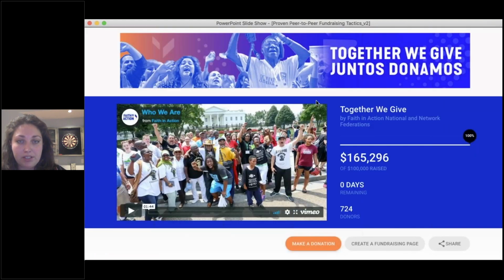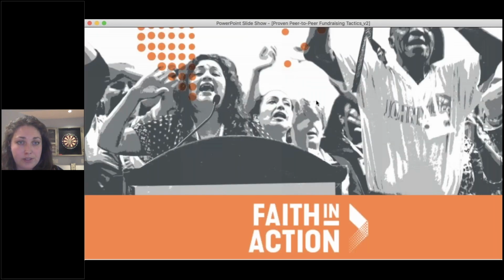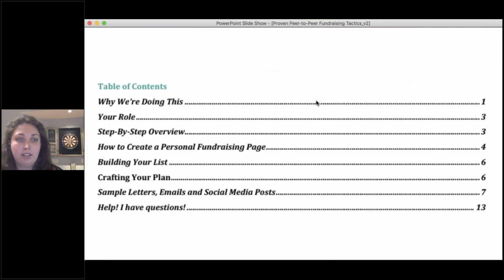So Together We Give is this campaign run every year by the Faith in Action National Network. What they do is they have this really great toolkit that they provide to each person that signs up to fundraise on their behalf. And this gives them everything that they could possibly need in order to succeed, so that they're equipped with all of the information they need.